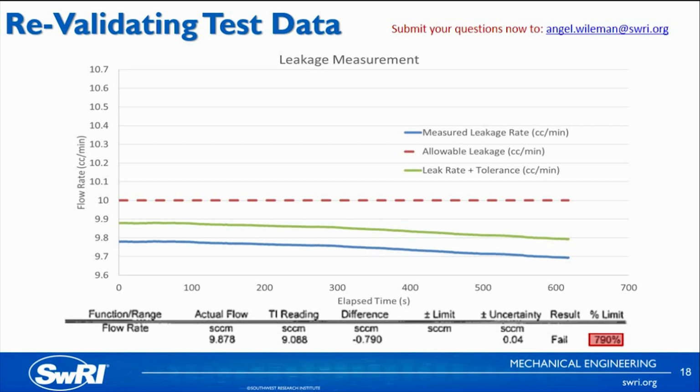The green line shows us the expected variability in this meter. When we send a report to a customer, we would tell them we measured this leakage rate and we would report that it is accurate to within plus or minus 0.1 cubic centimeters per minute. And so that means that any values from that blue line up to the green line represent the plus 0.1 cubic centimeters per minute of acceptable values that we report.